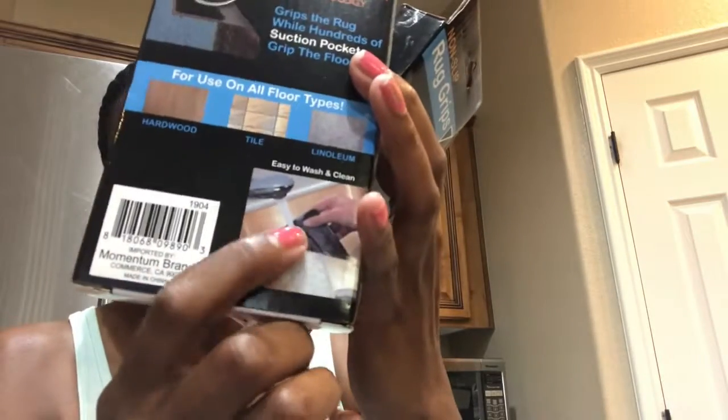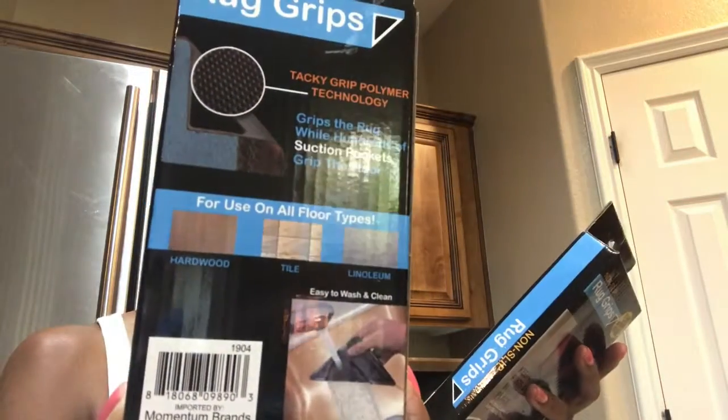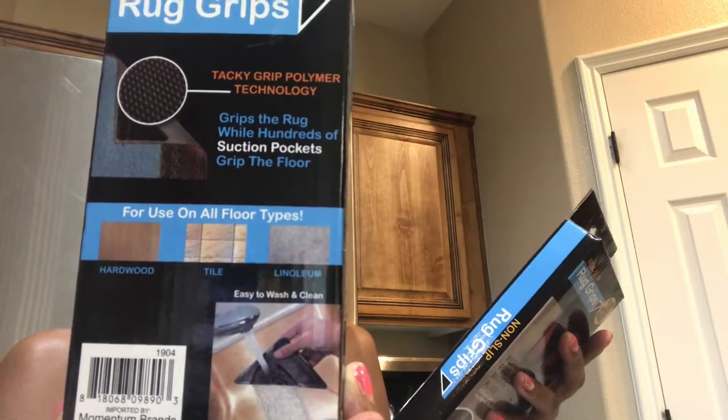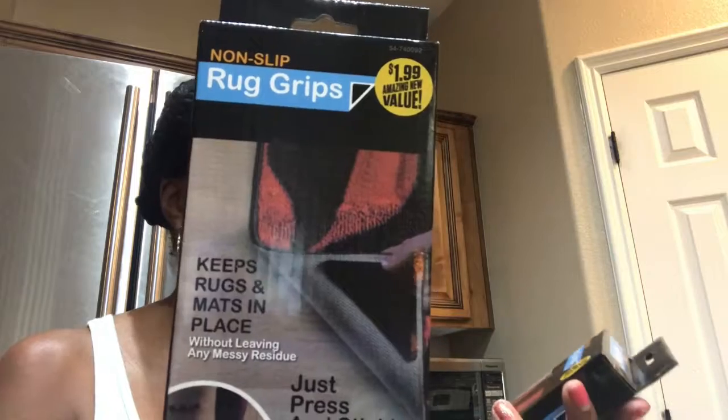It shows on the back that obviously when it gets dirty, you can wash it. It says it includes 8 rug grippers. I had no idea. I thought 4, that's why I bought 2. It says it's good on hardwood, tile, and linoleum. It grips the rug while hundreds of suction pockets grip the floor. Tacky grip polymer technology. So these are $1.99. That's not a bad price, because at Lowe's or Home Depot, you're gonna pay more. I can tell you that now.